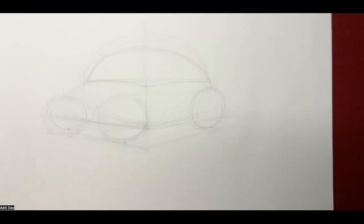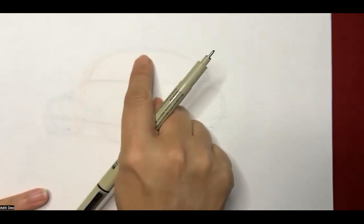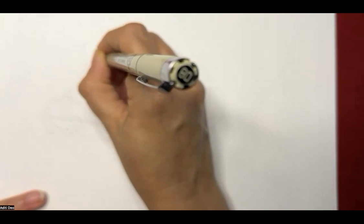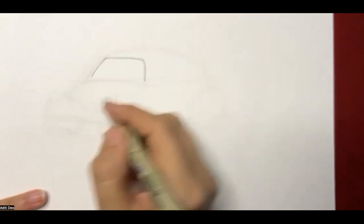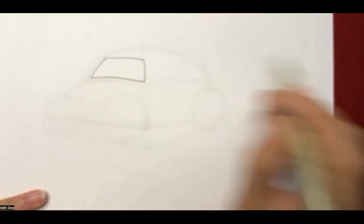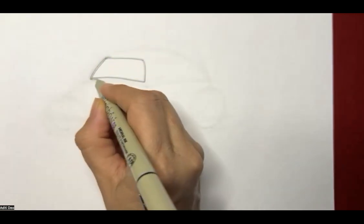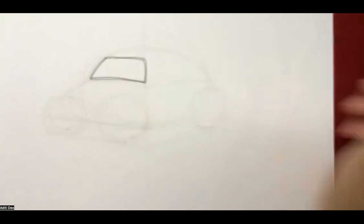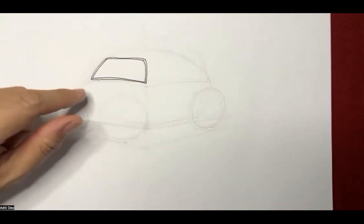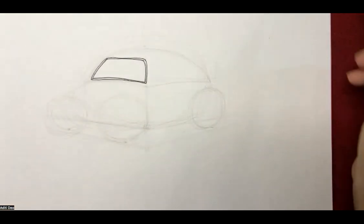Yeah? All right. Now let's start making the car. So first thing we will do is, in this half of the car, I am making the windshield, which looks like this. The bottom is slightly rounded. Even the sides are rounded. You can make two lines because it will have a rubber, I guess, sealant or something like that. This can also be slightly rounded.